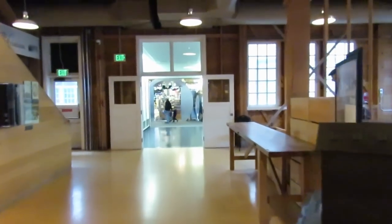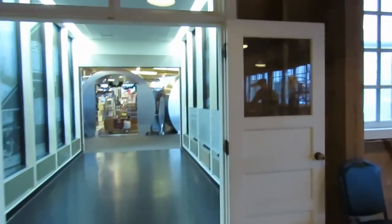Okay, leaving the Red Barn. I'm going to go back through the lobby into the Great Gallery.